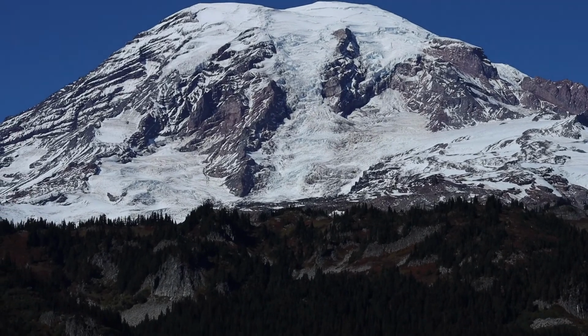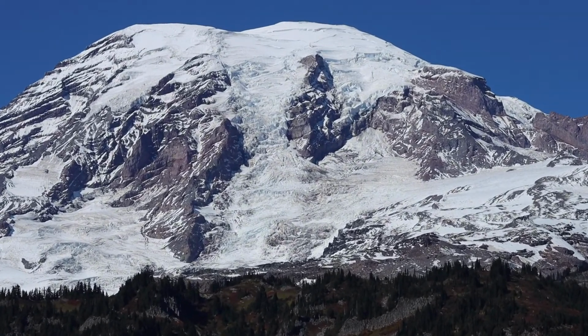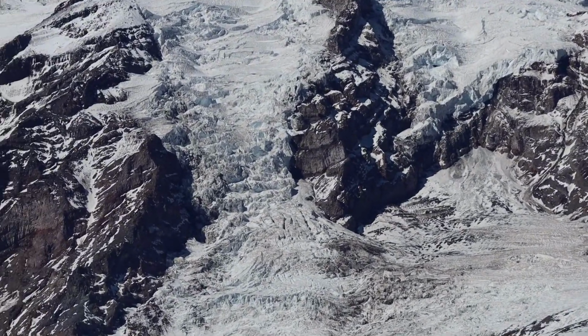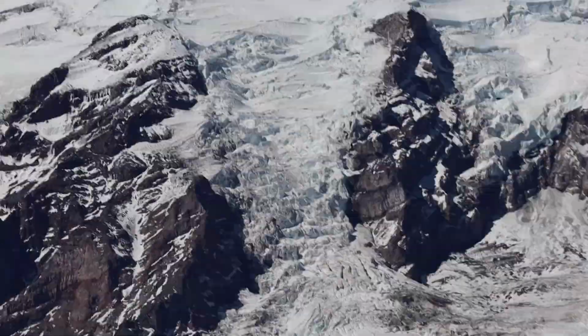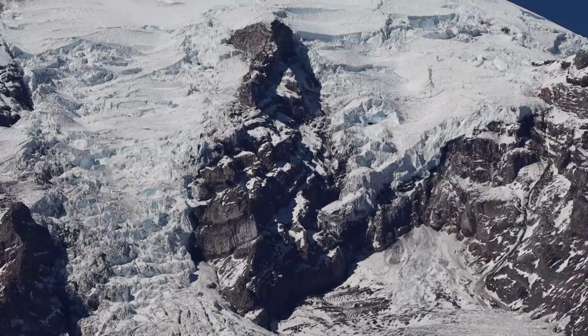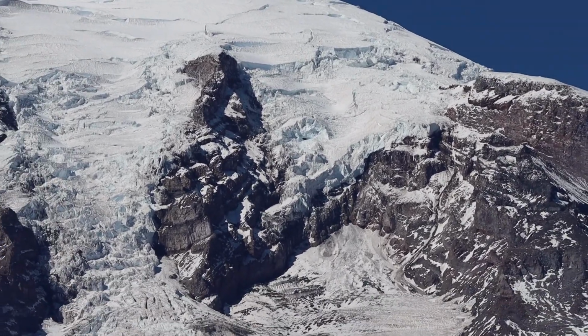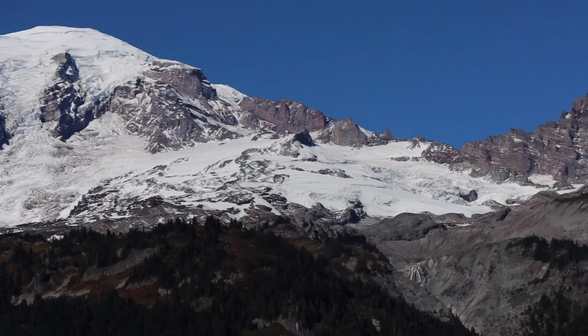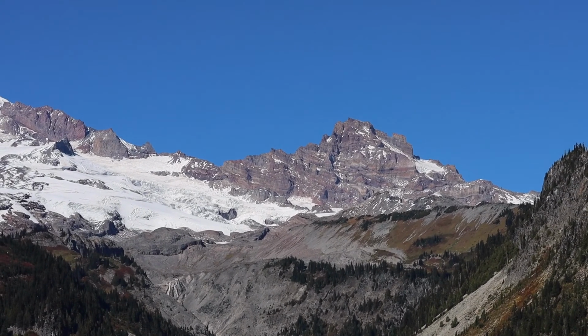Alright guys, so that is Mount Rainier, and we're still by Stevens Canyon. And if we zoom in here, you can still see some of the glaciers. And there's the glaciers. There's one right there. Pretty cool. And this peak right here is Little Tahoma. How do you like it so far? Yeah, it looks great. It's a whole different view, a different perspective than what we saw on the drive up here.